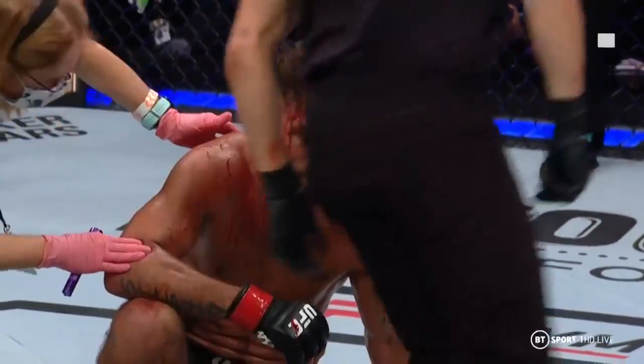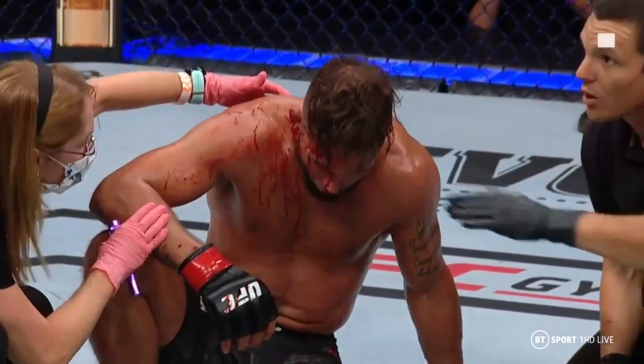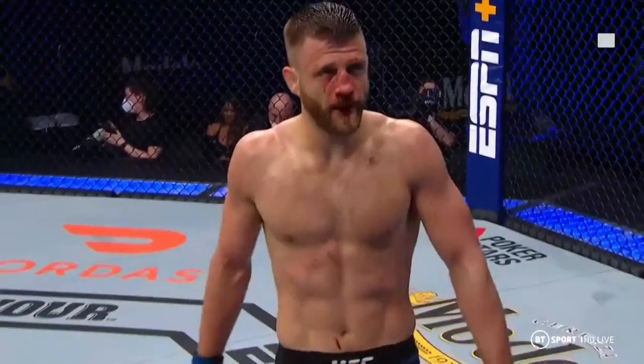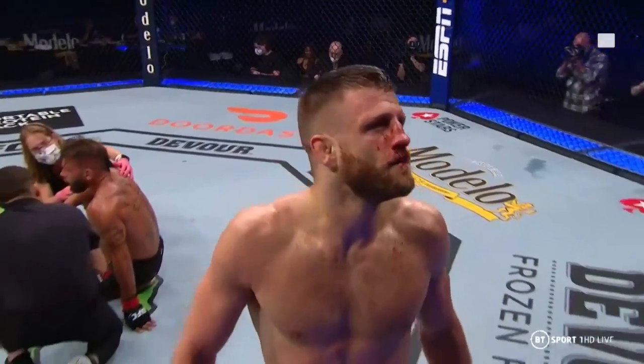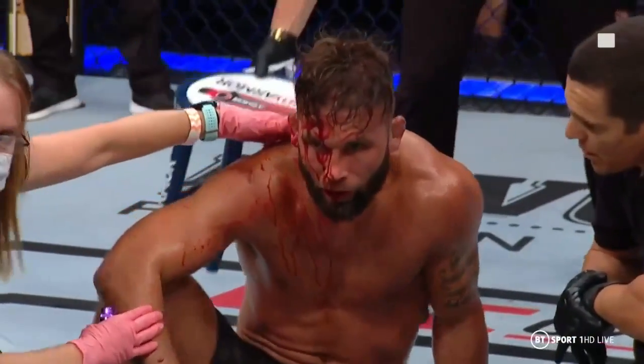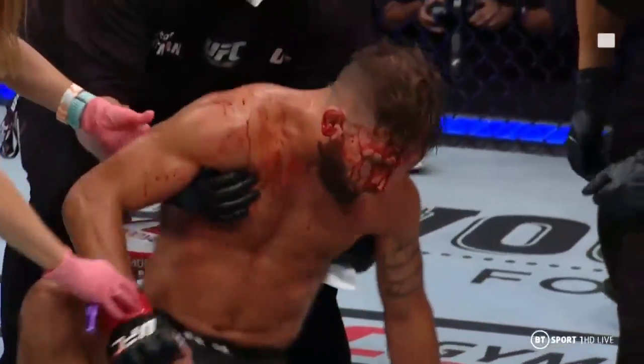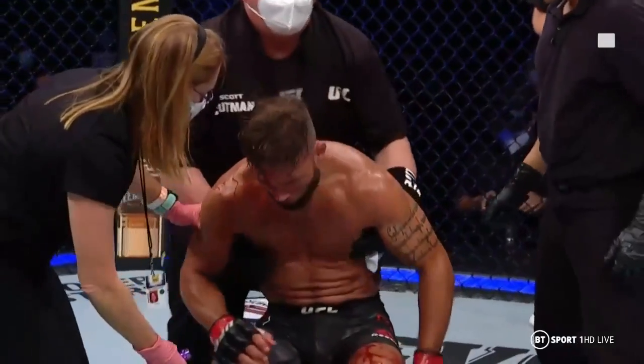So not the fast start that Calvin Kattar was looking for, but the fast finish. Stevens is still out of it. Yeah, he's just dripping blood. He's having a hard time just getting it together here. What a shot from Calvin Kattar. What an elbow by Calvin Kattar.